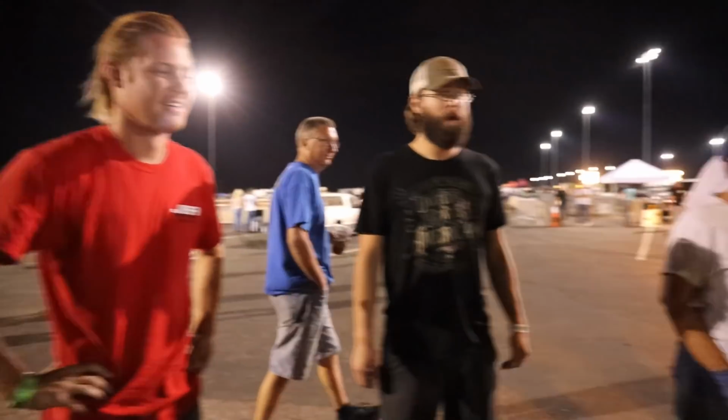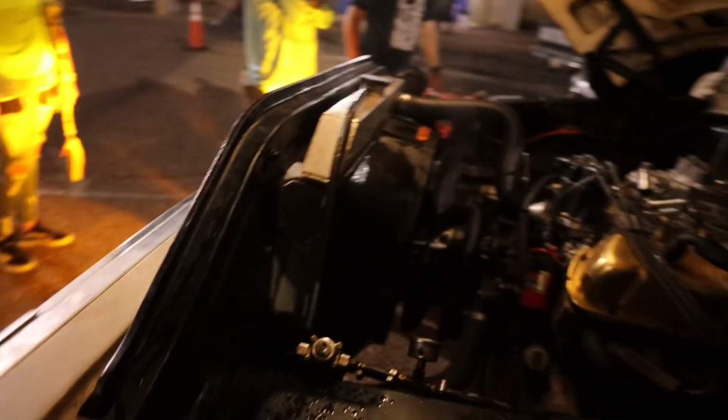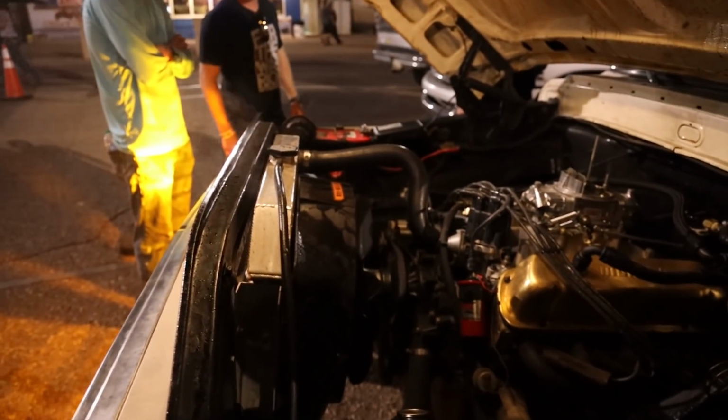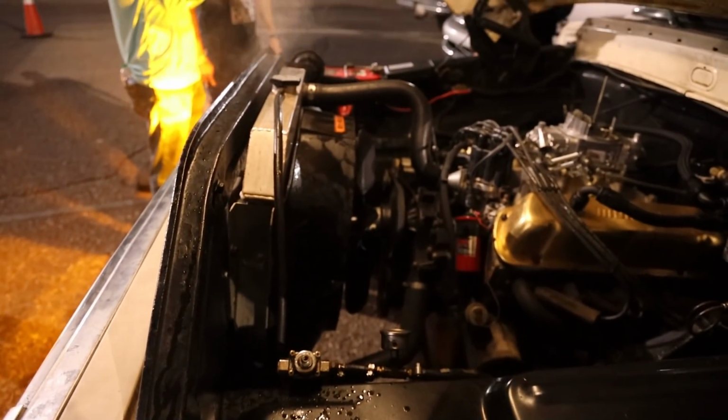Oh, no, that's where it's at. Sounded great. Thank you. Yeah, awesome. It sounded really good. So we drove it 500 miles here, ran 10 passes. Oh, it's a little bit toasty. What better way to send it off? It's still running. And it's still running.